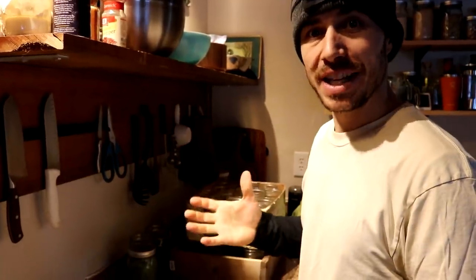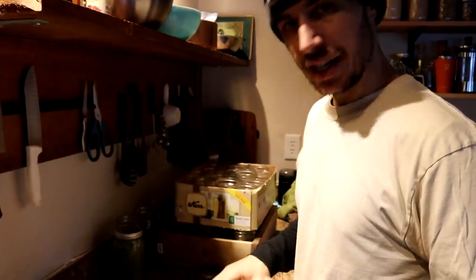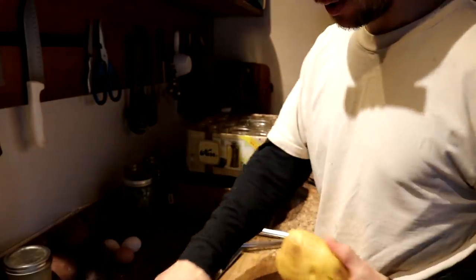It is lunchtime on day 25 of the food challenge, and we are making nachos today. So our first step is I'm gonna slice up these two potatoes, and we're gonna fry them into some potato chips.